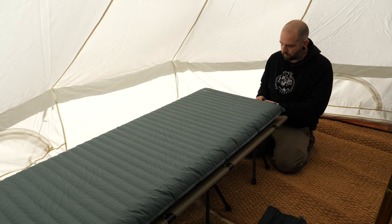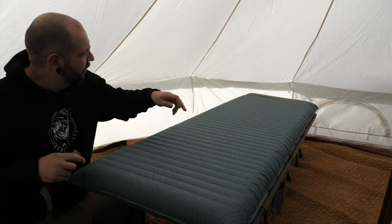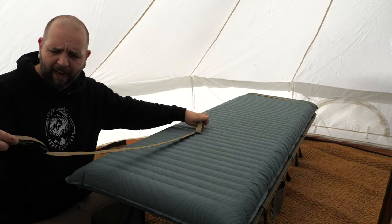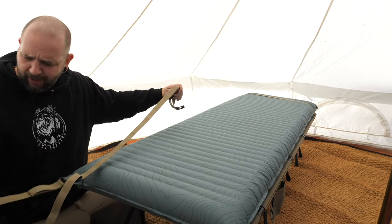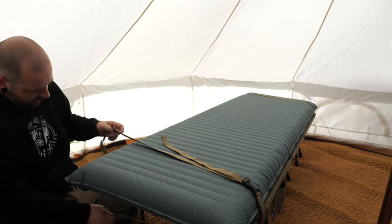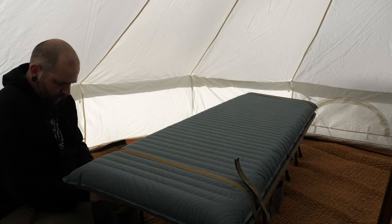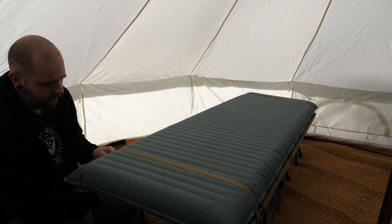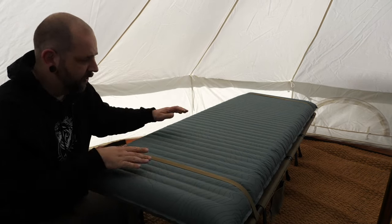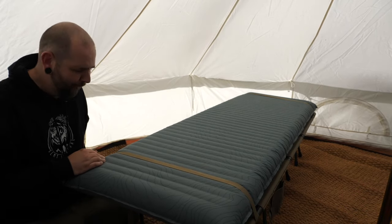Perfect. So my little addition, which you may be able to see at the other end there, I've got these little utility straps. They're just off AliExpress. They just come through on an email. Actually, that's quite handy. And wrap it around each end. Snap it in. Tighten it. It's just going to stop that mattress from coming off. I mentioned that to One Tigris.